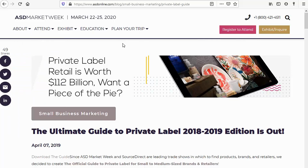So I would get a list of the exhibitors, and when I found something that I liked, like let's say a private label lipstick guy, right, or cosmetics, I would contact him and say, okay, send me your information. Or usually what they do is they just have a link to their website and you can contact them directly on their website, which is much easier. But you can find all kinds of different products.